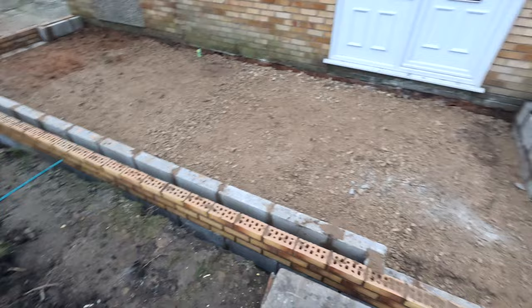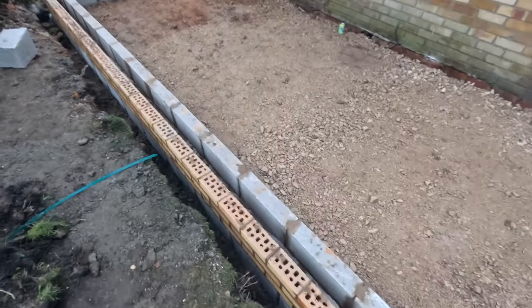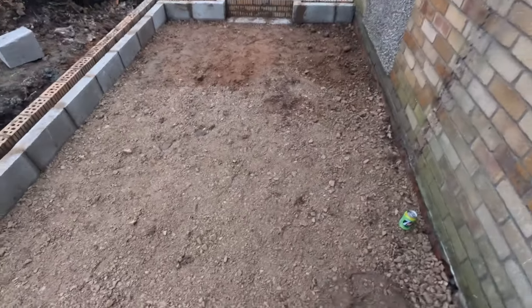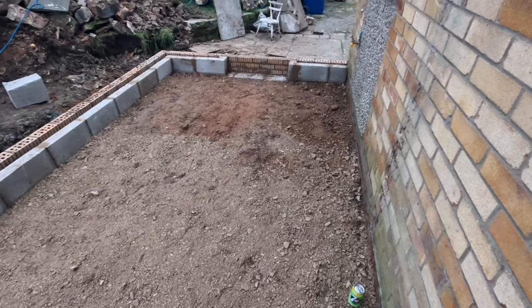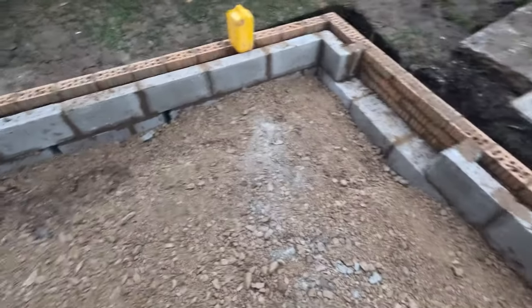Well, that was certainly a productive day. So, more or less a flat start besides the trench block. Bricks and blocks haven't even arrived yet, nor the stone actually. But, got all the trenching, all the blocks, all the bricks, and this stone. We just need a little bit more, which we'll do when we come back. Just a little bit to do here.